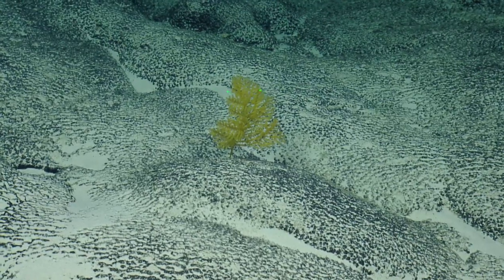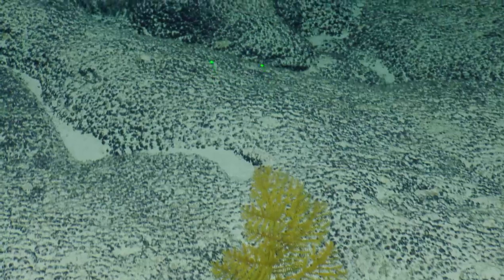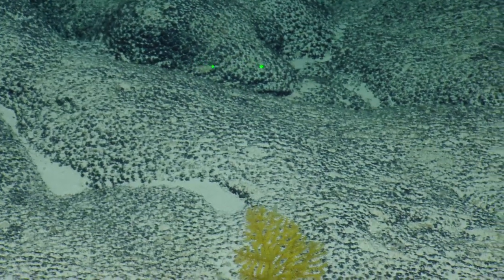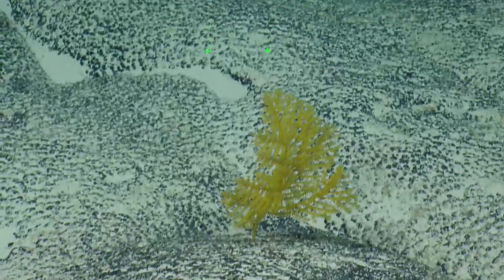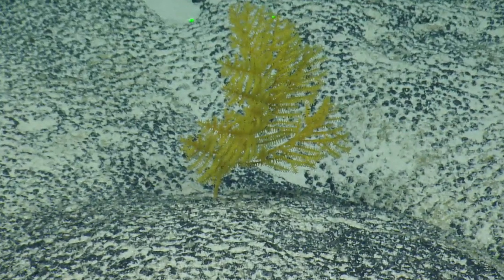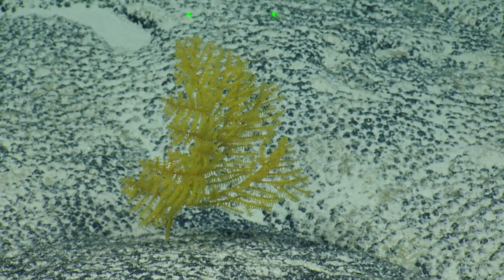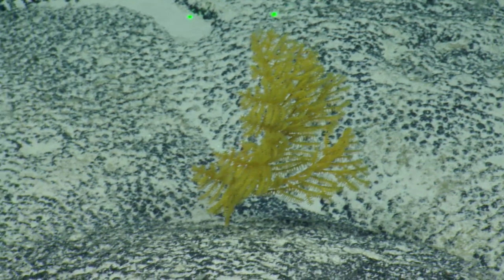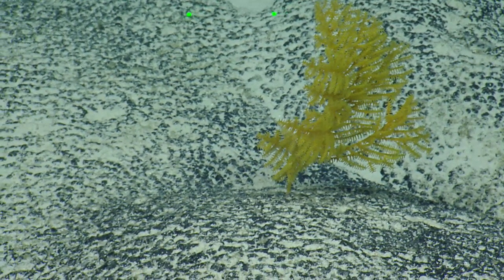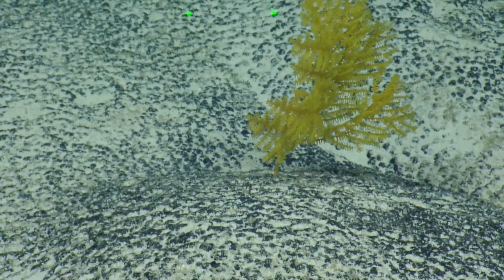Ooh, actually, that looks like, yep, looks like a bamboo coral. Awesome. Wow. Pretty. Yep. Or could be a black coral. Nope, pretty confident that that's a bamboo coral. Thank you. Okay. Full wide.